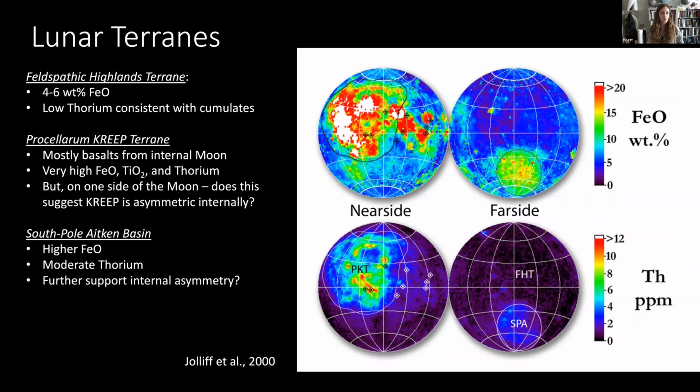So KREEP is the potassium, rare earth element, and phosphorus terrain. Somebody came up with the great acronym. I don't know whoever did that. Fantastic. But KREEP is also a product of the global magma ocean, where the Highlands flotation crust formed, and then the more iron-rich cumulates sunk, and basically everything that was left over, all of these elements, potassium, the rare earth elements, that are incompatible. They don't get readily incorporated into minerals. They were just left over as the last sludge of the magma ocean. And so those are typically located below the Highlands crust and above the mantle. So this is a thin layer of incompatible stuff. Titanium is another one, which is why there's so much there.